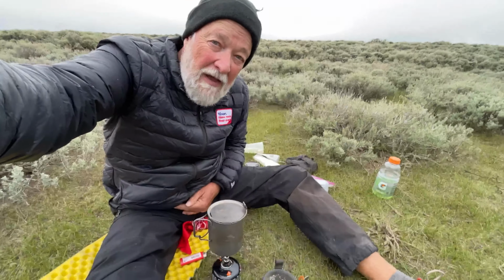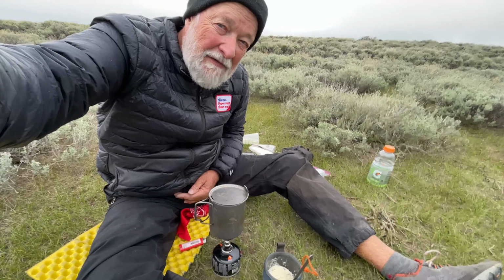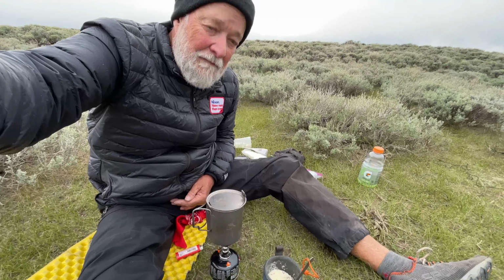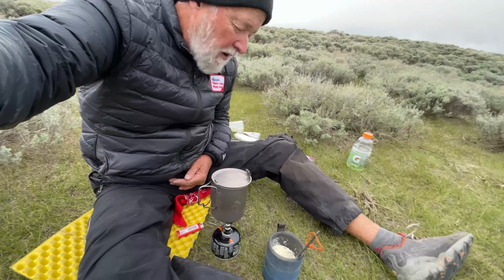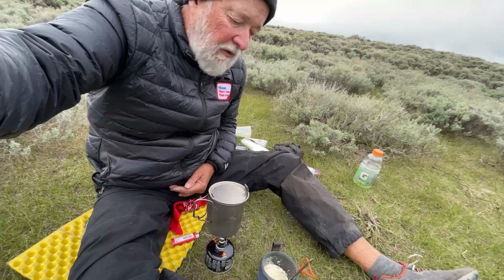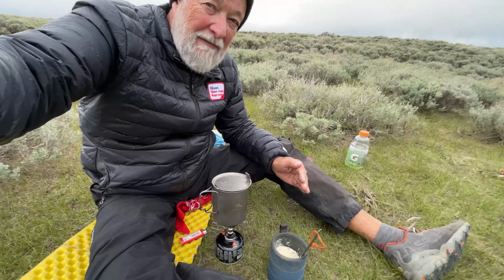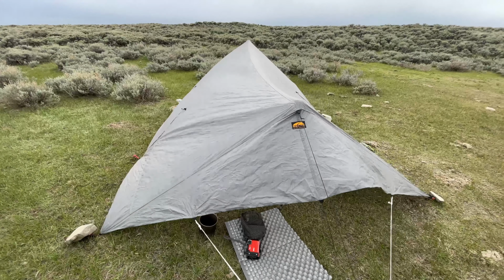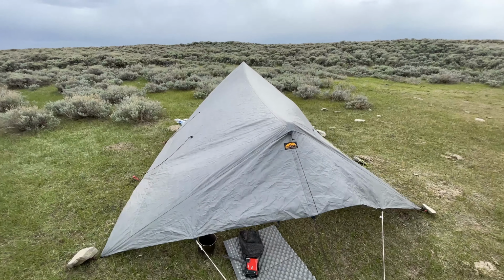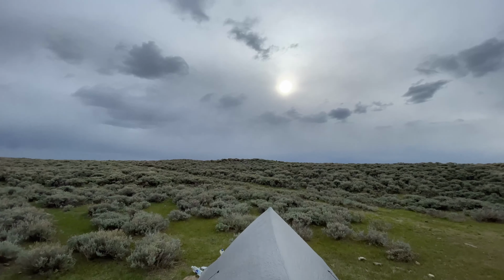Well, we're making dehydrated potatoes tonight with some bacon bits in it. That's dinner. I'm currently eating, trying to kind of hover around it so the wind won't knock off all the heat. So that's what's happening right now. Well, it's 6:37 and the weather hasn't killed us yet, but you never know what's going to happen.